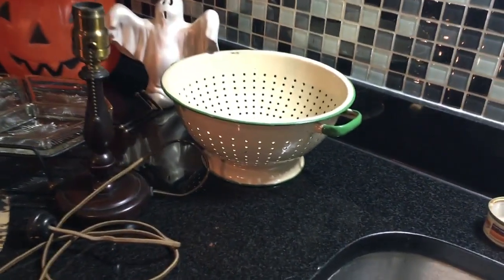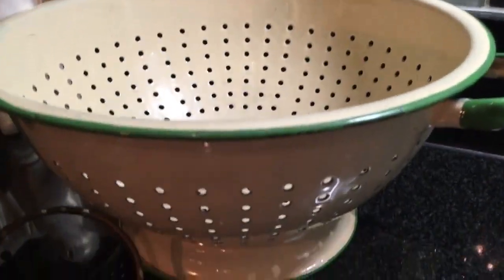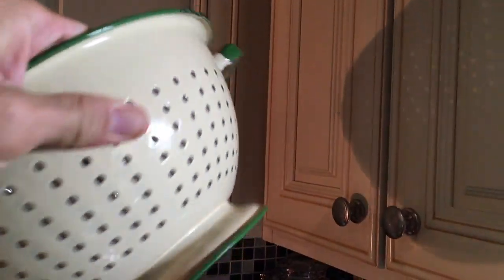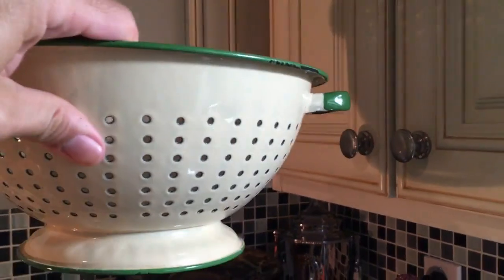This time, we're gonna start from this side. This is a cream and green enamelware strainer or colander. It's in really great shape. Believe it or not, those two nicks right there are pretty acceptable when it comes to enamelware. And cool, I paid $2 for it.